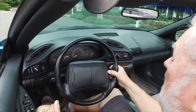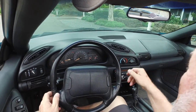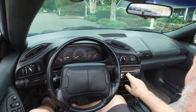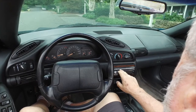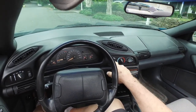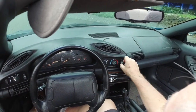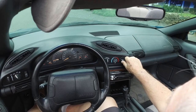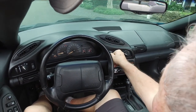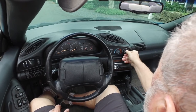The horn, I can hear it click right here, but the horn is there, but it's not working. The radio has got an AM, FM, CD player, but it doesn't do anything. The air does not blow cold. I think it probably just needs a charge because it doesn't turn over at this point in time. But the heater works just fine.